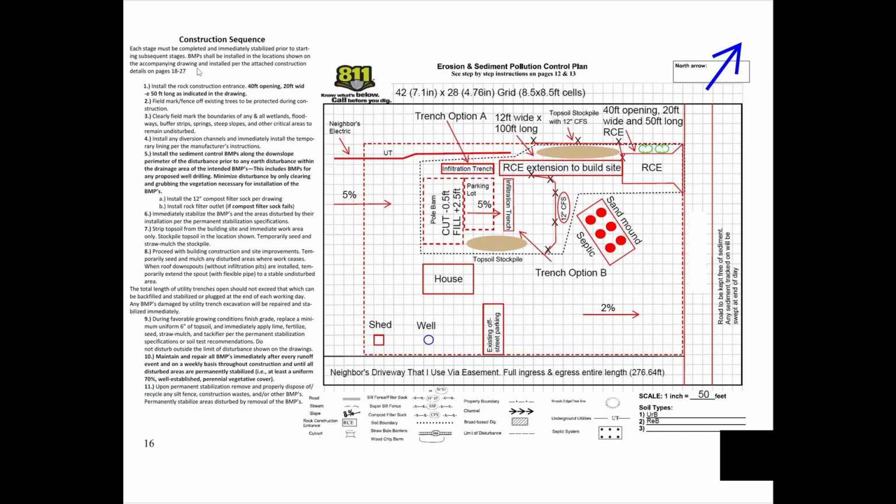I also had to design this entire construction sequence, so the first thing that had to be done was to cut in the construction entrance, install the BMPs such as the filter sock, start stripping all the topsoil and stockpiling it, stabilizing the stockpiles by planting grass on it so that no erosion happens. And then, of course, during favorable growing conditions, redistribute all the topsoil.